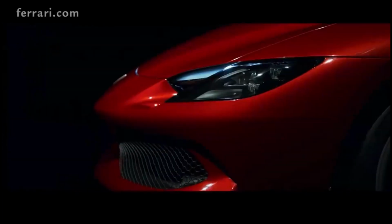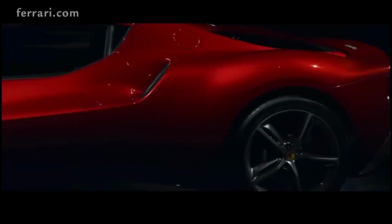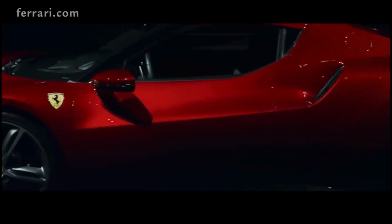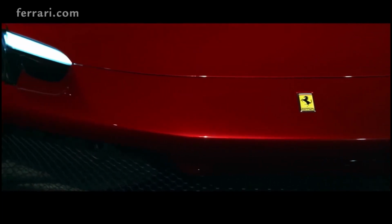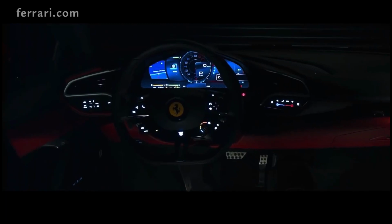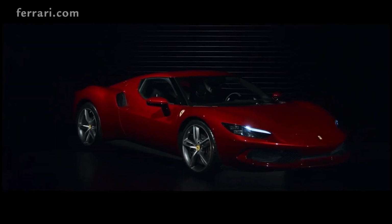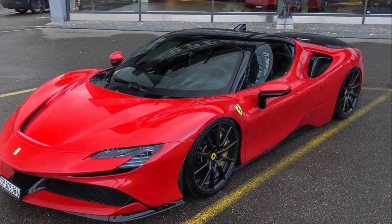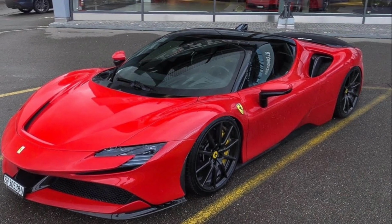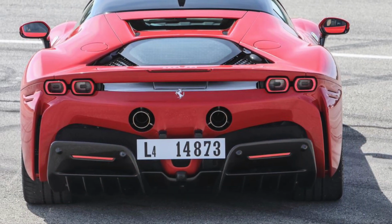The SF90 is 1,186mm in height, whereas the 296 is only 1mm taller. The SF90 is 1,972mm in width, whereas the 296 is 1,958mm. So there you go, the SF90 is lower and a fair bit wider, which a true modern supercar should be, low and wide.